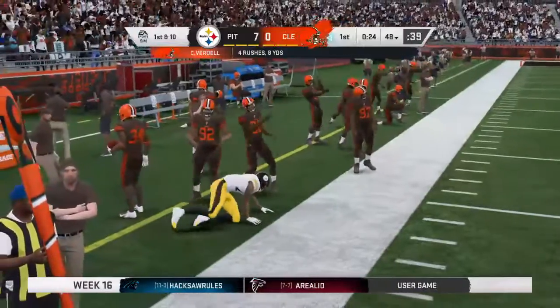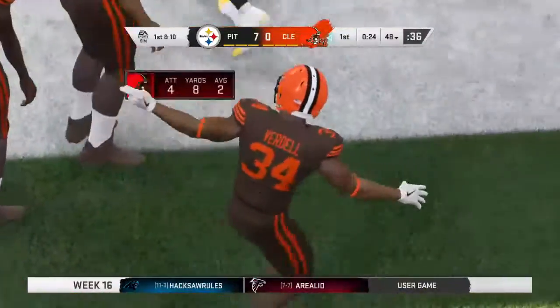Well, I don't mean to be. I was actually looking for the positive. Silver lining, you know. A good pickup there for the Browns.